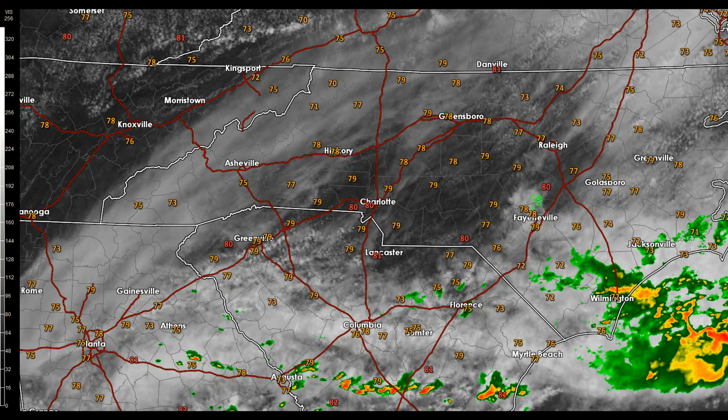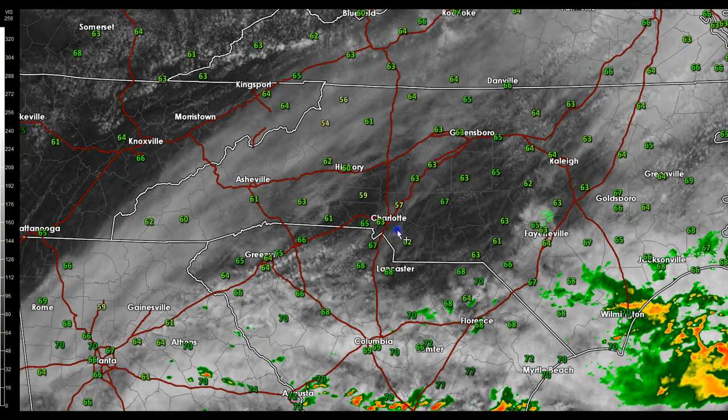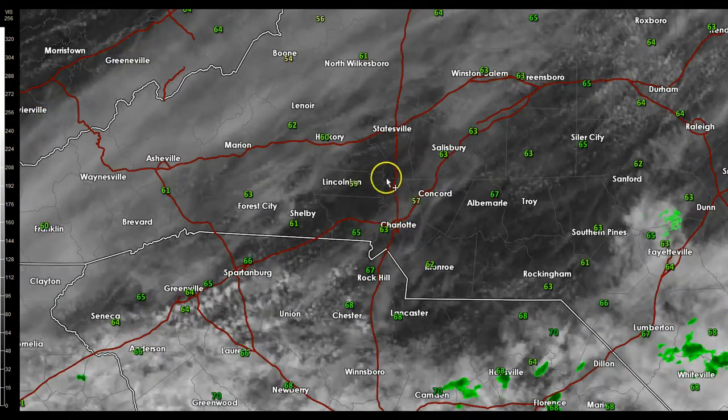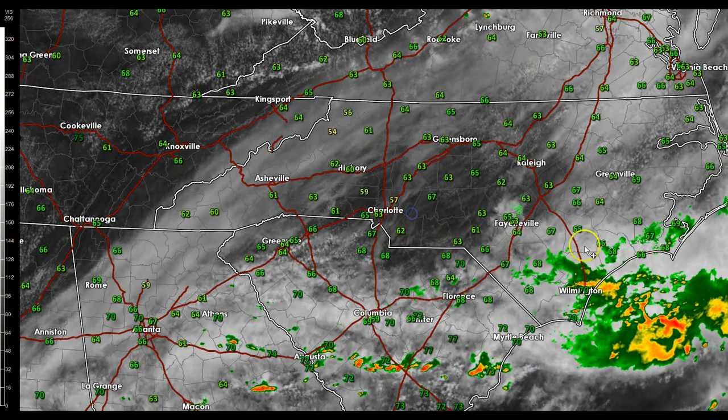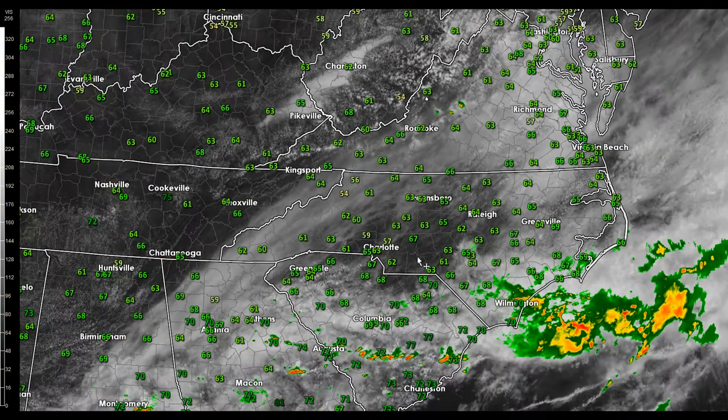But I think that the treat of all this is when you look at the dew point temperatures. I'm going to switch over to the dew points here, and you'll see that the dew points are even lower. They're generally in the lower 60s and even a few spots, like in Lincolnton and Concord, in the 50s. So you can see the warm, muggy air has shifted down to the Midlands of South Carolina, and we've got some pretty dry air.